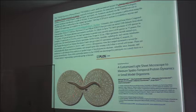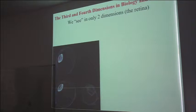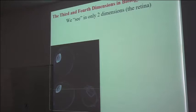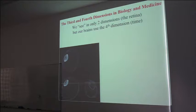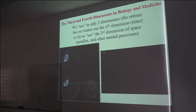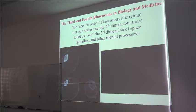The third and fourth dimension in biology: we only see the world in two dimensions. Our brain tricks us into thinking we see the world in three dimensions. Our retinas are flat. This is a human eye from the autopsy service at the Mass General. In fact, Daniel DeCorpo, who's done this work, has been collecting human eyes. These are the only three-dimensional images of human eyes ever at this level of resolution. We only see in two dimensions, but our brains use the fourth dimension of time to let us think we see in the third dimension of space by using parallax and other natural processes.